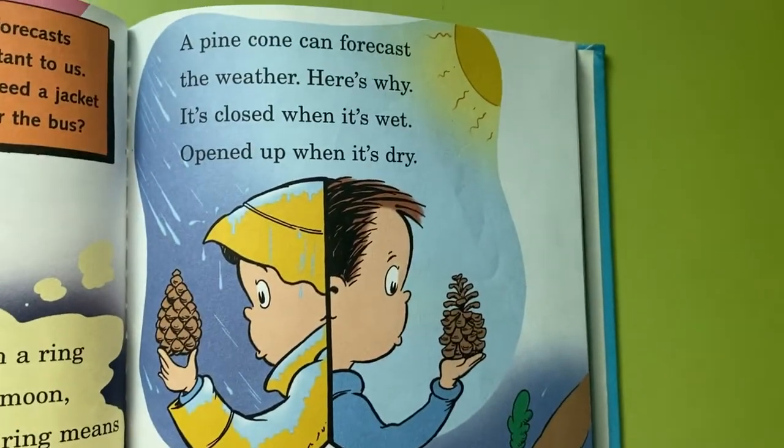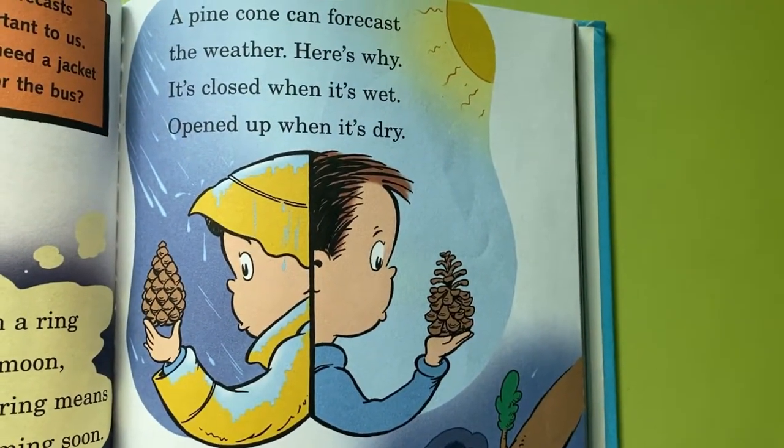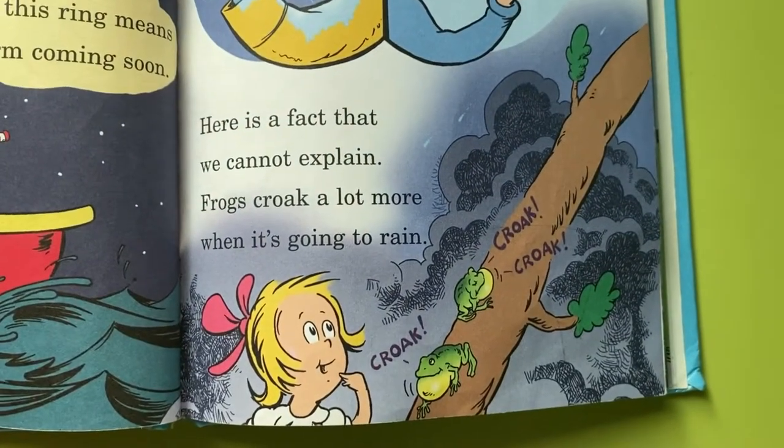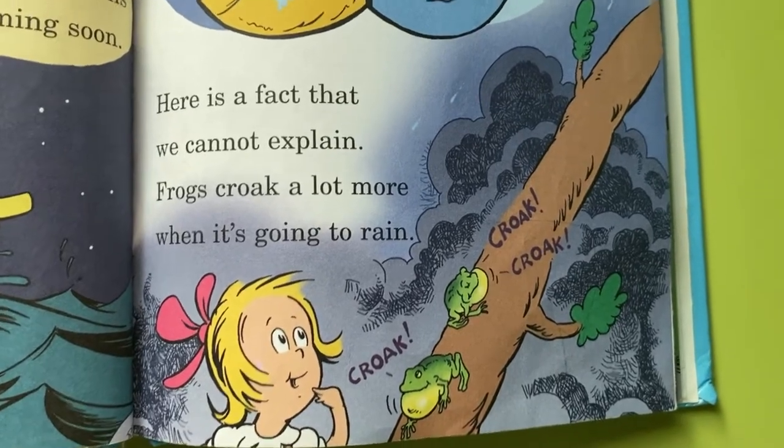A pine cone can forecast the weather. Here's why. It's closed when it's wet, opened up when it's dry. Here is a fact that we cannot explain. Frogs croak a lot more when it's going to rain.